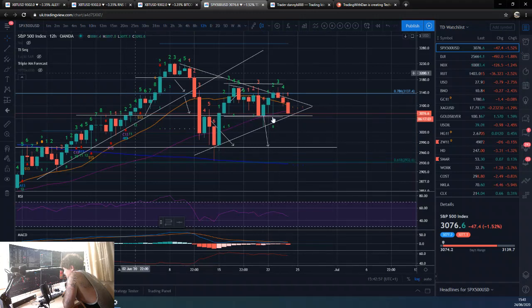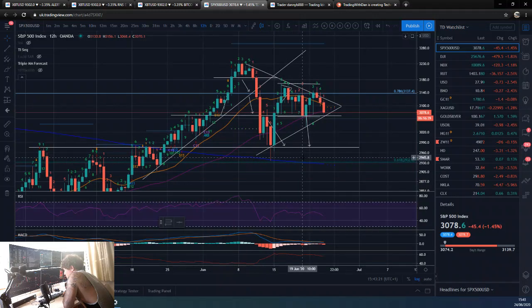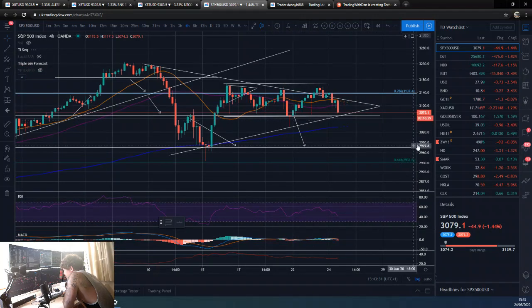12 hour, you can just see it more clearly. The daily, we've got this pennant formation, currently looking to test the bottom side. If we get supported here, there's not a lot of room left to go, and I would expect a move back up and a break of the 786 and a break to the upside. Obviously, the flip side is that if we break down here, break these levels, break the side of the pennant, then I'm expecting a move down to either this horizontal or the 618, similar to how we had before, and then we'll have to decide how the market's going to operate going forwards.